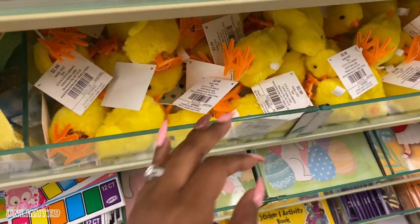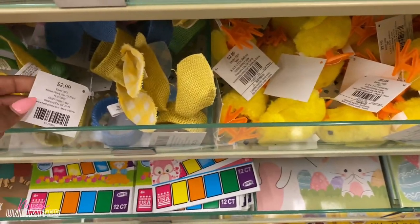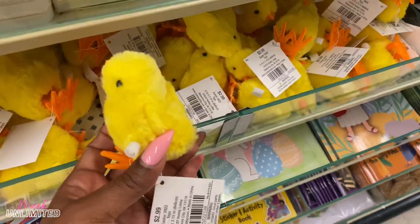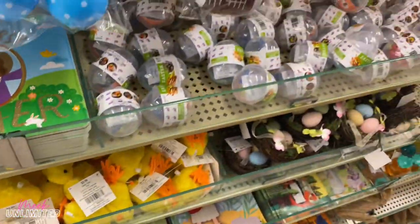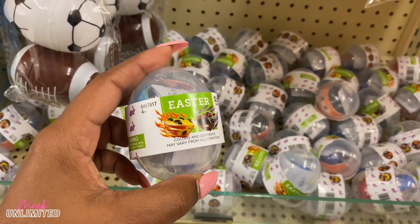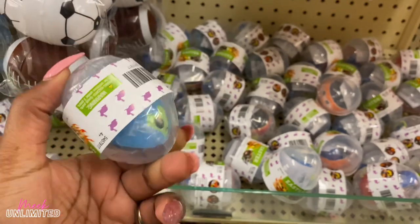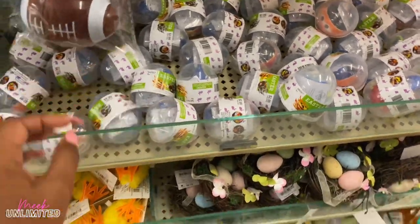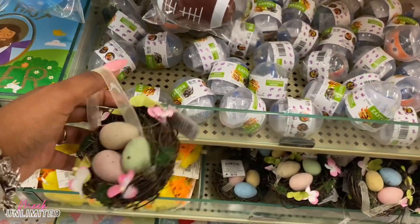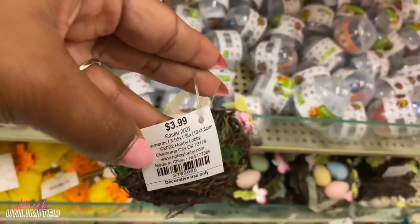And they have some toys. Yeah, this is the napkin holder, kitchen, dining. And they have some toys here for $2.99. Easter eggs. These are $2.99. Like a surprise in here, I guess. Some decor. These are $3.99.